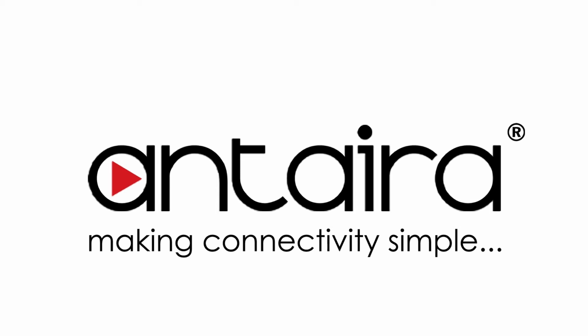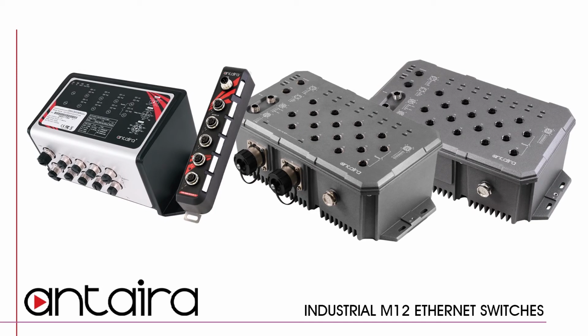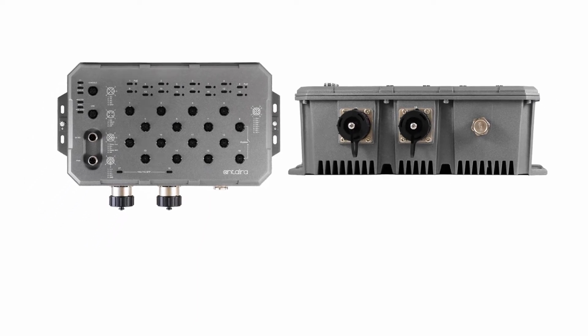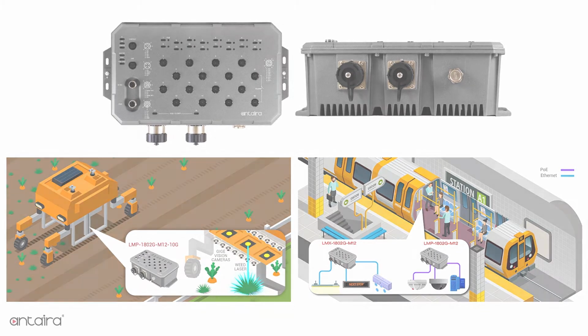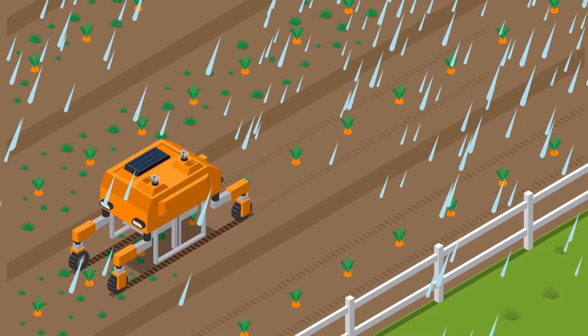Antaira Technologies is now expanding its product line with industrial M12 Ethernet switches. Antaira's M12 switches boast new key features outside the standard RJ45 switches. The M12 connectors are less prone to wear and will not dislodge when used in applications where there is heavy shock and vibration. Antaira's M12 connectors feature a waterproof case along with an IP67 rating.